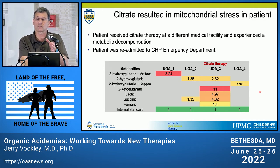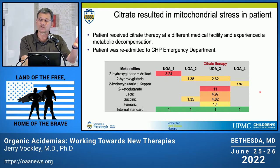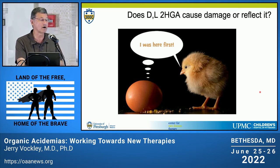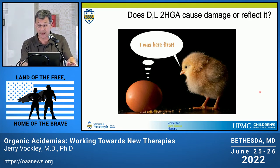But we still don't know what the primary problem is. So now we're looking at: do we have to get rid of the DL-2-hydroxyglutaric aciduria? Is that the cause of it, or is it just an effect? Is it just something that's showing us what's going on? So which is the chicken and which is the egg?